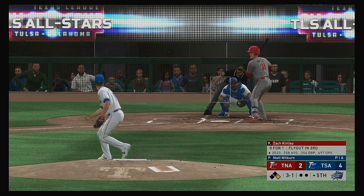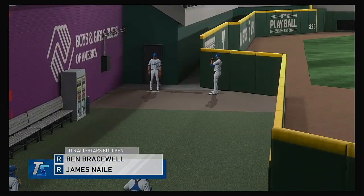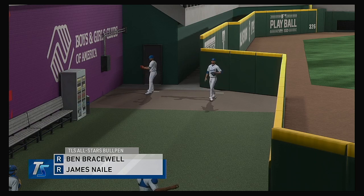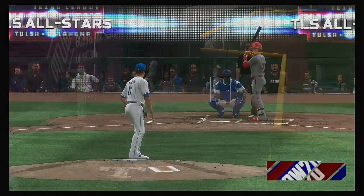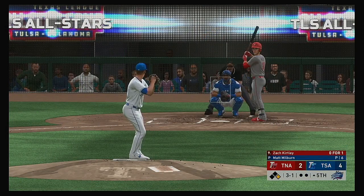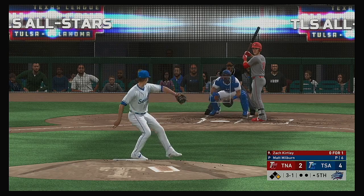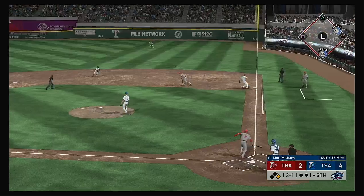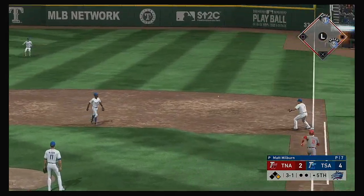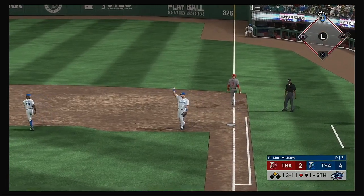Stepping in now, Zach Kirkley. He's fallen behind now, 3-1. Some action out in the bullpen, a couple of right-handers starting to loosen up. 4-2 our score here as we play inning number 5. Now a chopper to second. This will be a tough turn. Fielded cleanly, and the throw to first is in time, one gone.